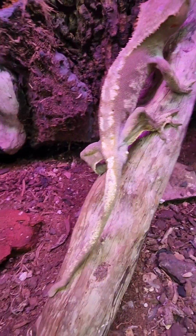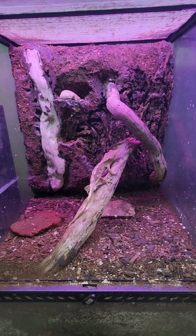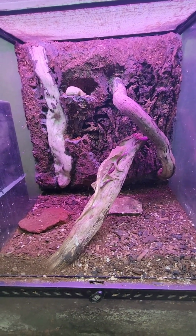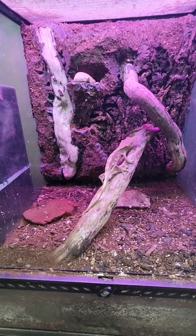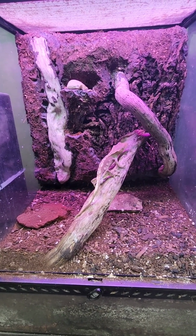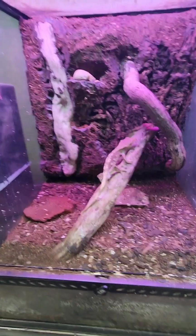Yes, both my crested geckos got tails, but yes, this is their tank, and we're gonna transform it into a magnificent setup here in a second. So we're gonna clean the glass first and add some new dirt and set up the plants and add some more stems in there. So stay tuned, and there will also be a lot of information about crested geckos, or as much as I can give you. So let's get to it.